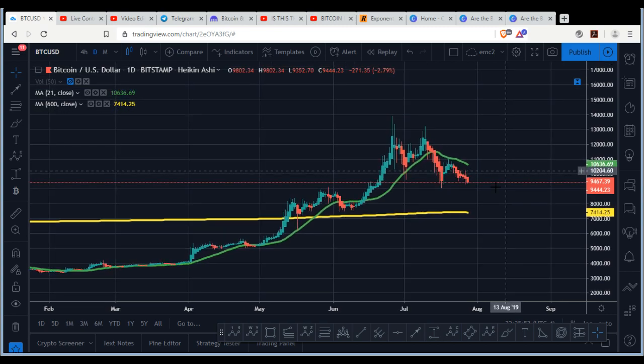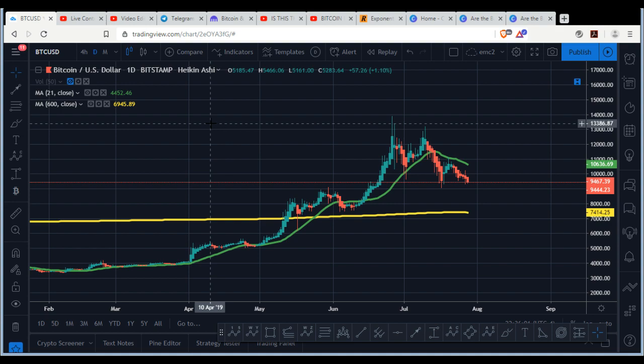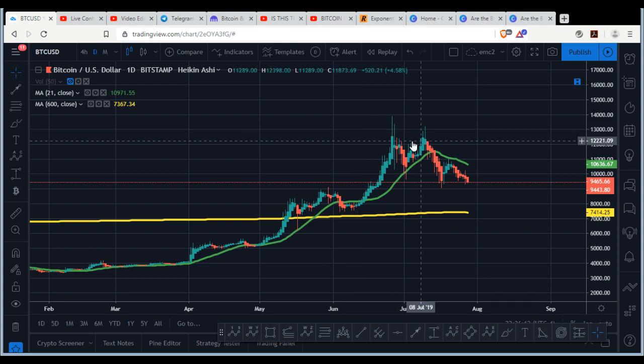But let's keep that in mind. Right now we're double bottoming. We just have to be very, very careful, because we can get the cheapest BTC right now. We're hunting for the cheapest BTC basically.